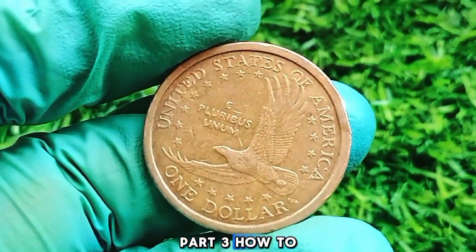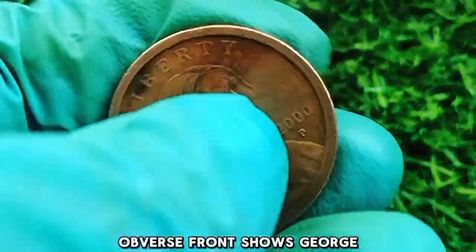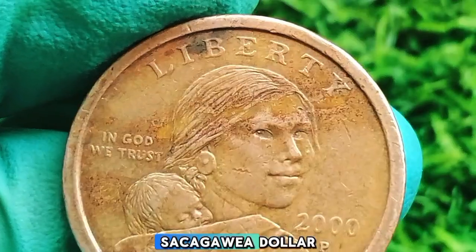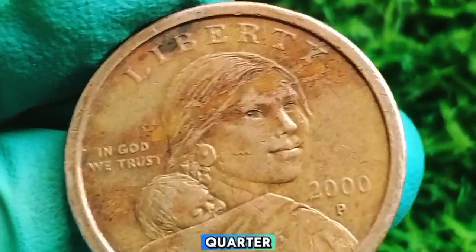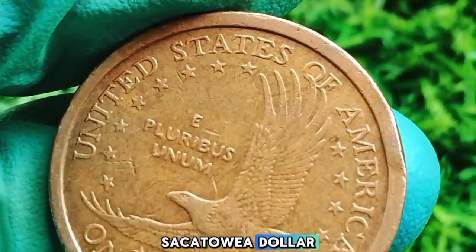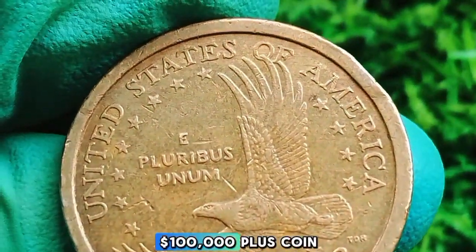Part 3, How to Identify the Mule Error Coin. Think you might have one of these ultra-valuable coins? Here's what to look for. Obverse, front shows George Washington's portrait, just like on a regular quarter. Reverse, back shows the soaring eagle from the Sacagawea dollar. Edge, plain, no reading, unlike the milled edge of a quarter. Color and size, same golden color and diameter, 26.5 millimeters, as a Sacagawea dollar. If you see this weird combo, quarter on one side, dollar on the other, don't spend it. You could be holding a $100,000 plus coin.